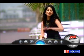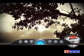Drive the change is what Renault's tagline says. And that's pretty much what the French manufacturer wants to do with its latest offering in India, the Koleos. Let's join Muntasar Minter as he takes the Koleos for his first ride.